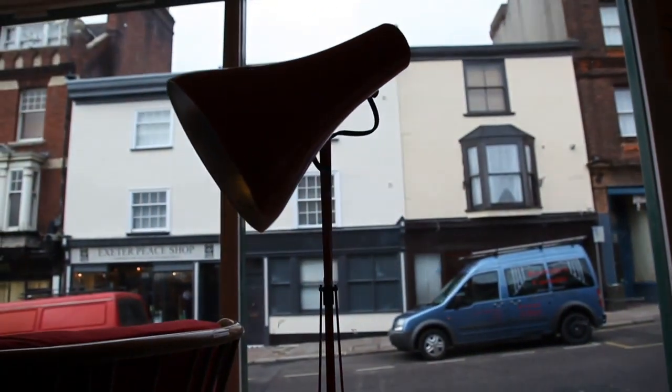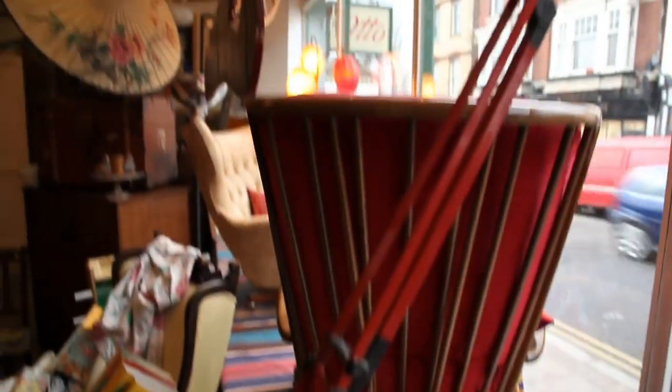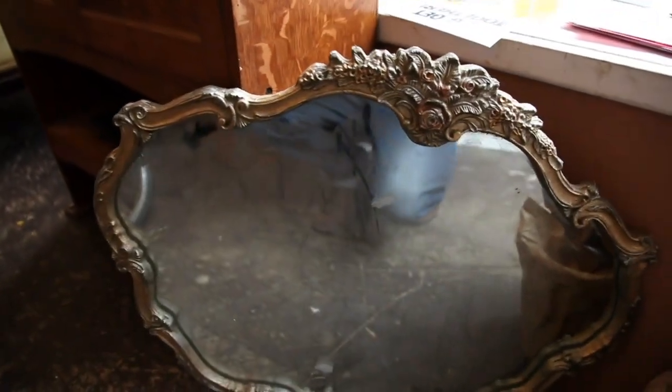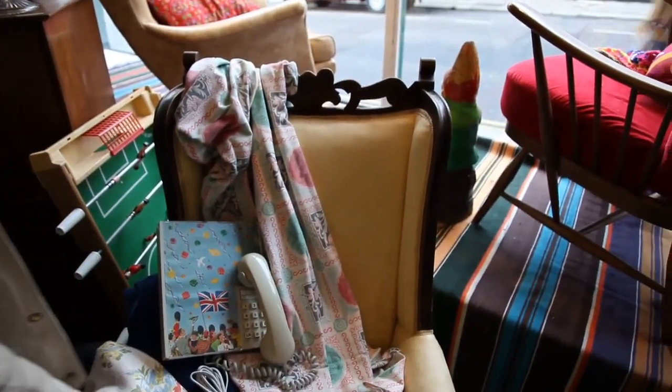This is probably all new as well. Nice cherry red Anglepoise, tasty. There's loads. That mirror's kind of cool as well. Oh, cupboard. This will get reupholstered. This will be nice next time. That'll probably get done in 12, red and white, or blue and white 12, French 12.